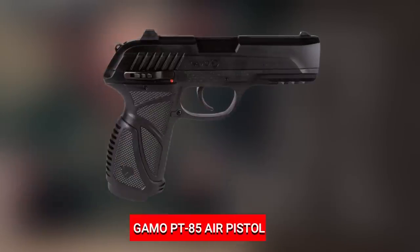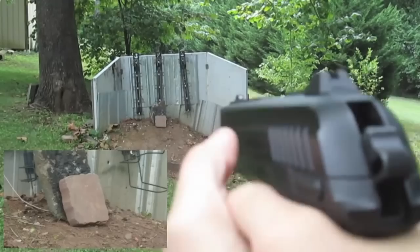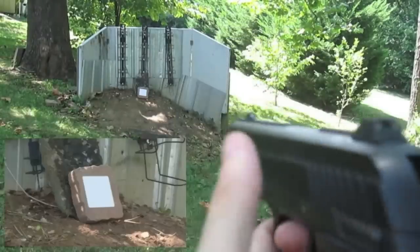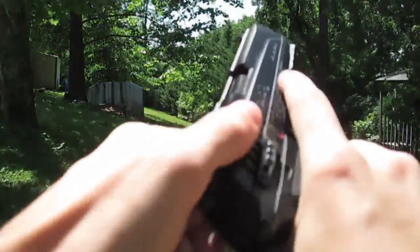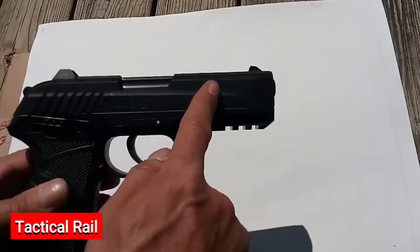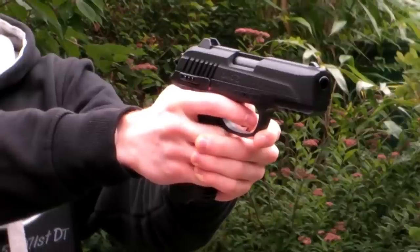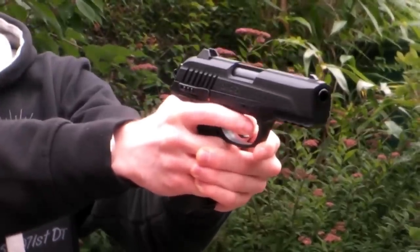Number 1. GAMMO PT-85 Air Pistol. GAMMO PT-85 is a CO2 powered air pistol. It features a steel barrel and textured grip, and produces 450 feet per second velocities with BPA Platinum pellets. The air pistol comes with a pellet clip that holds 16 rounds, an 8-pellet double rotary clip. The PT-85 has a tactical rail underneath the barrel that enables mounting accessories like lasers or lights. It also features fixed sights with reflective white dots. And this pistol is very lightweight.